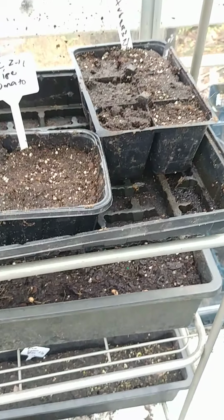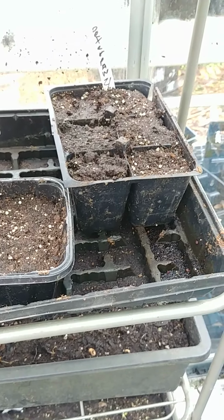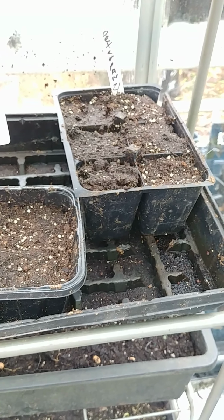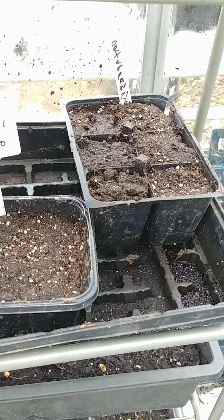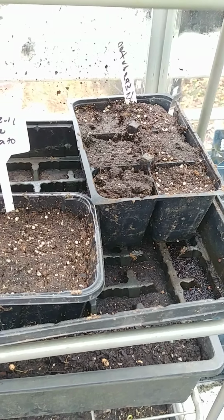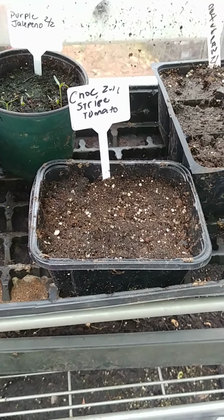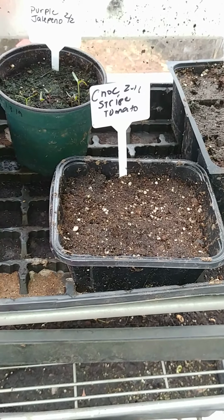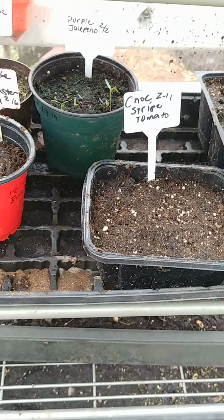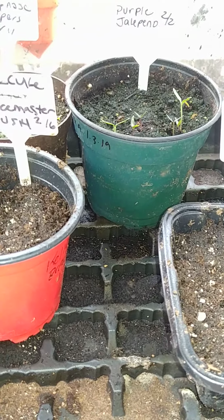And down here I have just started yesterday. I planted some of those Peter Pan dwarf patty pan, like a light green small patty pan squash. Got those seeds from Lowe's, and they are organic, and I've not grown those before, so I just planted those out yesterday. Also yesterday I started some chocolate striped tomatoes. Haven't grown those before either. And some purple jalapenos that have germinated.